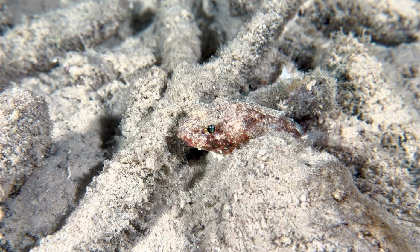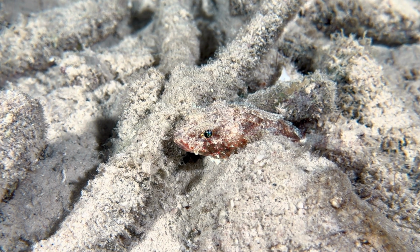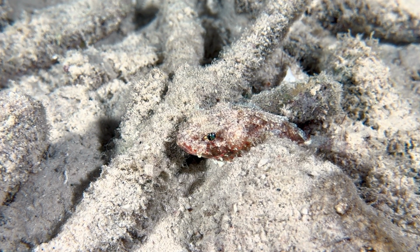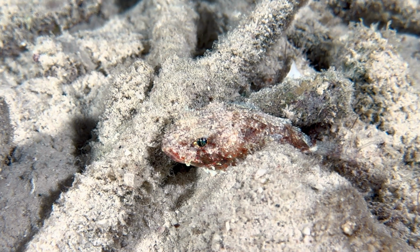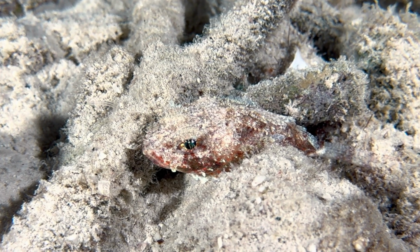I usually see mushroom scorpionfish on my night dives. They are much smaller than their more common cousins, the spotted scorpionfish, only growing up to 2 inches long. They're named for the growths hanging down near the top of their eyes that look like upside-down mushrooms.